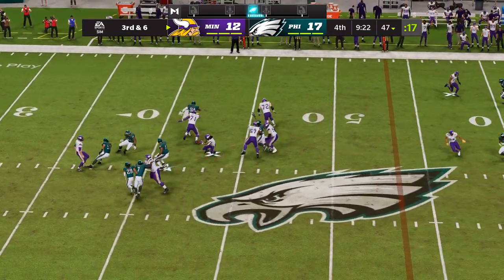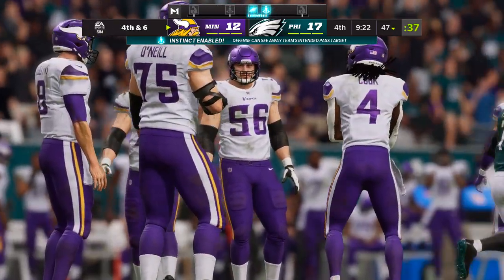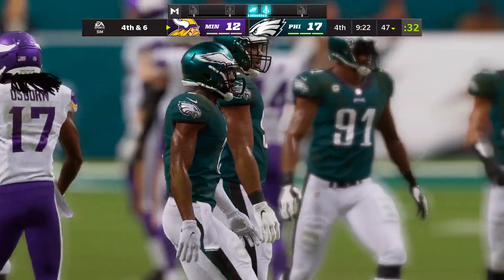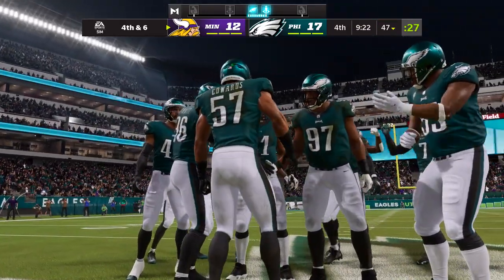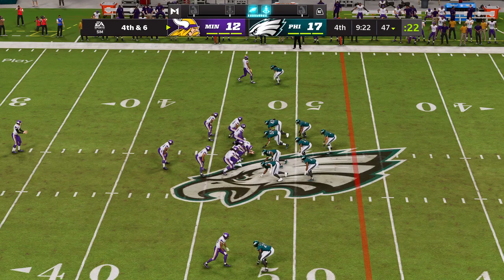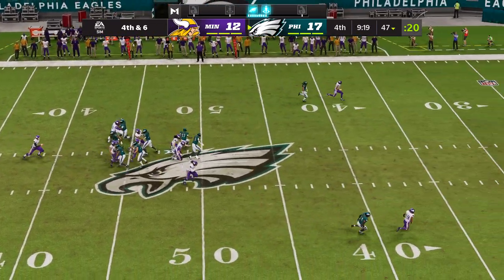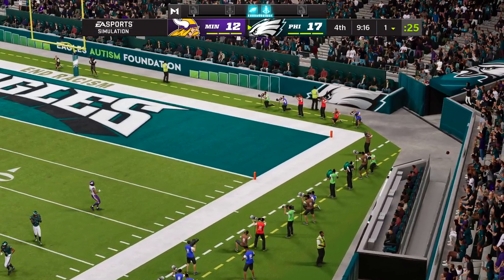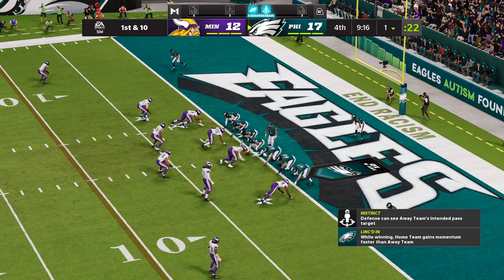Throwing is Cousins. And this is going to be incomplete. Here's Jordan Berry now, as he'll kick it away for the 2nd time. And that will bounce out of bounds before they can get a return going. The Eagles offense set to begin their next drive.